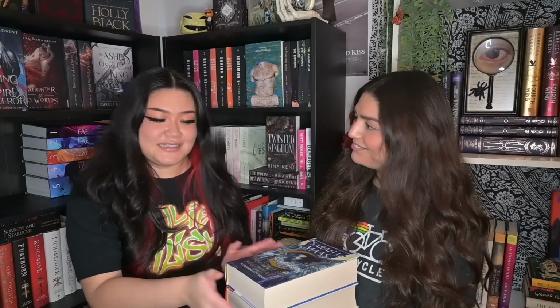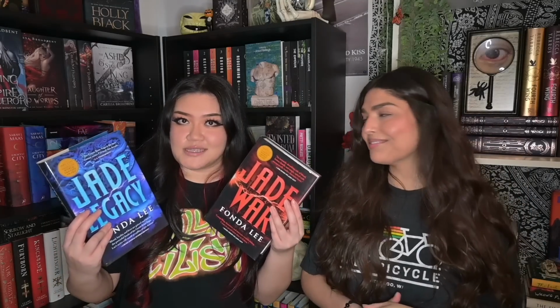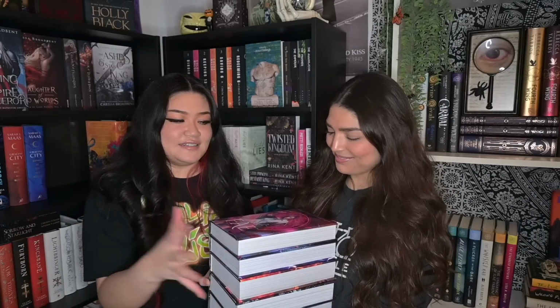Under that, I have a fantasy shelf, so I have the first 2 books in the Crescent City series by Sarah J. Maas, and books 2 and 3 in the Green Bone saga. Up next, I have the entire collection of the Ruthless Boys of Zodiac, the spin-off series to Zodiac Academy. So we have Dark Fae, Savage Fae, Vicious Fae.